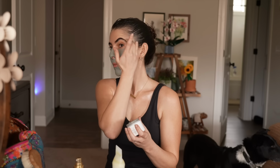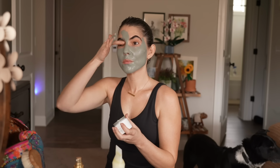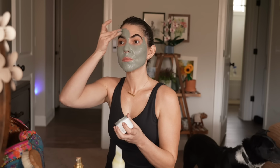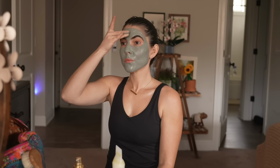Today I'm just going to use a clay face mask. I've been a little oily lately, so I thought that would be a good one to just clear out my pores and promote clear skin leading into our vacation.